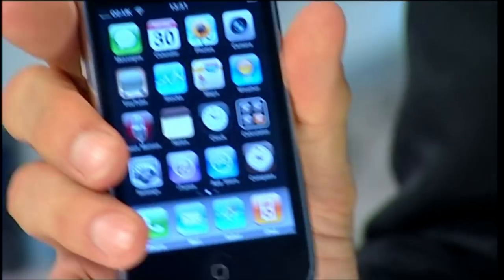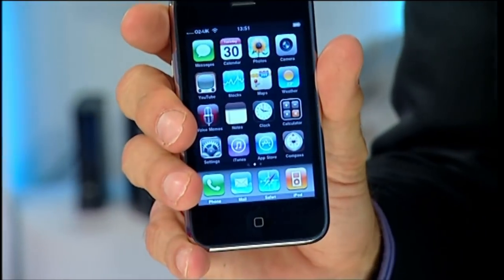Now, I want to talk to you about touchscreen phones. A couple of months ago, Apple launched this, the iPhone 3GS, an upgraded and apparently faster version of their iconic handset. But the iPhone's position in the smartphone market is under attack like never before.